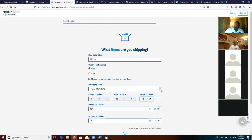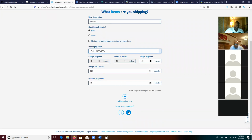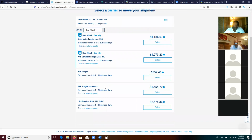Y'all see that? Then you can choose whether it's on 48 by 48 pallets, 48 by 40 pallets, custom dimensions, box, crate, bundle, drum, roll, bales, whatever. I put 48 by 48, height 42 inches, weight of each pallet 620 pounds, and I put 18 pallets. That's how I come up with my figures. You can add another item if you want to, but right now we have 11,160 pounds for freight. You click that and it goes on. Class 92.5 is the class of freight. You click that, and it says thank you, calculating your quotes with different carriers, and bam, there it is. There's your quote.